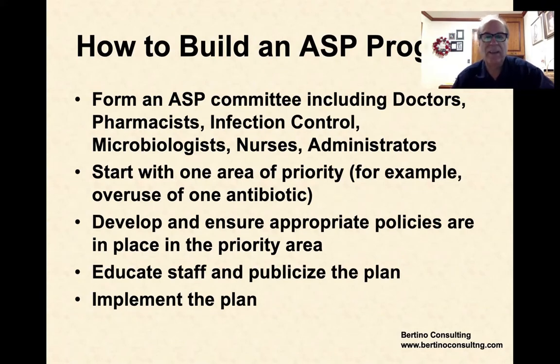So how do we build an ASP program? Well, you need to form an ASP committee. And this should include doctors, pharmacists, infection control people, microbiologists, nurses, and administrators. Start with one area of priority. For example, overuse of one antibiotic. Don't try to apply your ASP program to everything in the hospital. Start with one area. Develop and ensure appropriate policies are in place in the priority area. Educate the staff. Publicize the plan, that's very important, and then implement the plan.